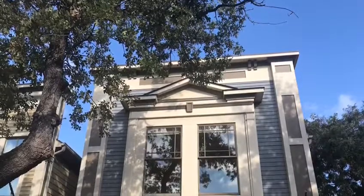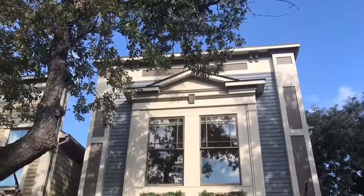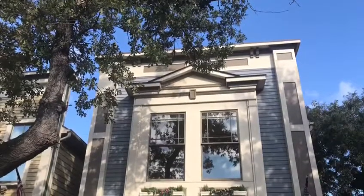At 1438 Dorothy Street, they're having an open house Sunday from 2 to 4. It's a 2-bedroom, 2-bath, and they're asking $379,000, and it was built in 2009.